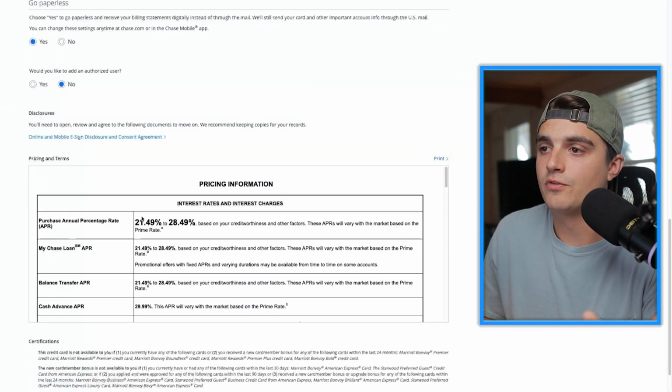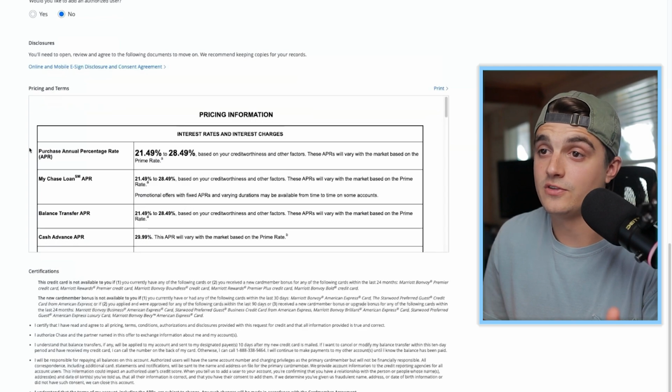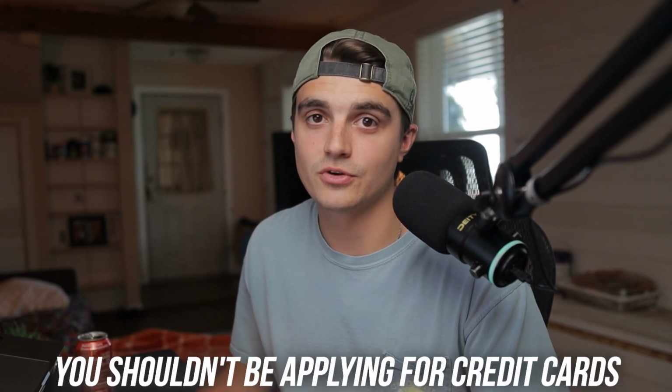And you can read through all of the pricing information here and all of the fees and stuff like that. Honestly, the important stuff here is actually not going to be your APR. Despite what you may think, APRs really should not matter to you because you are never going to be paying interest to a credit card company. You always have to pay your cards off on time and in full. And if you don't do that, you shouldn't be applying for credit cards. I feel like I don't need to make that disclaimer every video, but it is just the truth. Like you're going to lose the credit card game if you're paying interest, so don't do it.